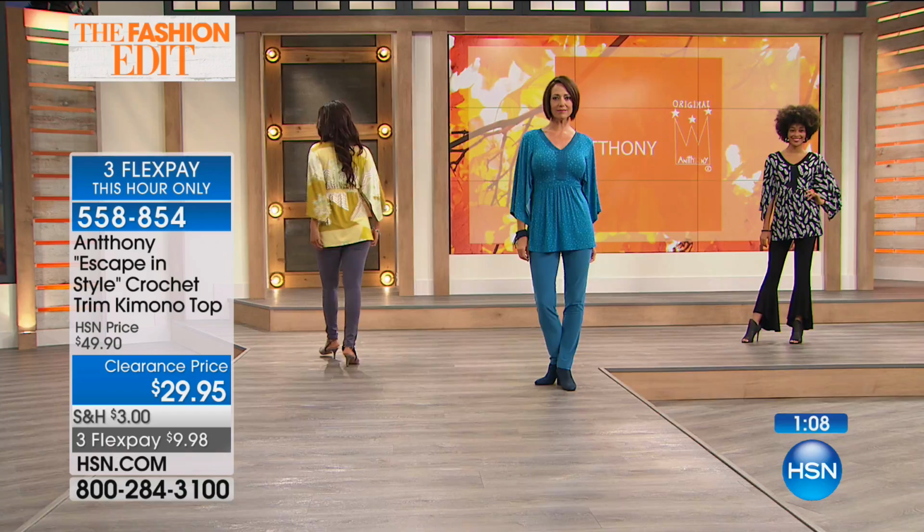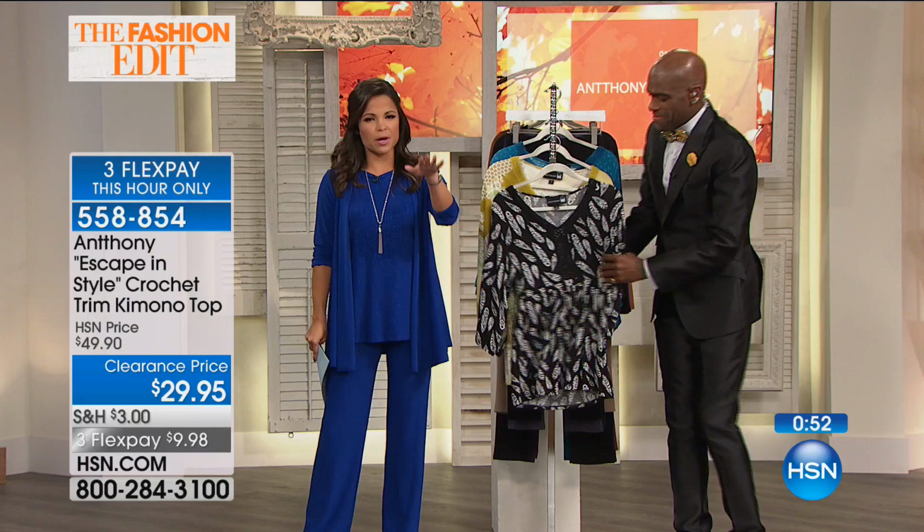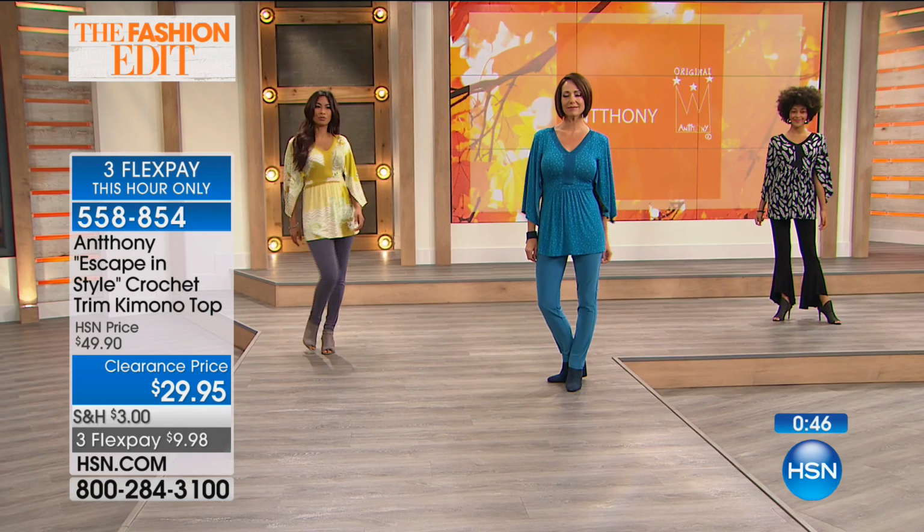And now this is available in sizes extra small through extra large and 1X through 3X. It's about 30 inches in length. It's that soft stretch. It feels good on the skin. It looks beautiful. And you can see all the different ways that you can wear this, dress it up, dress it down. It's just a fun style. That kimono style is so unique and different. And now we have your beautiful patterns and colors to really put it over the top.